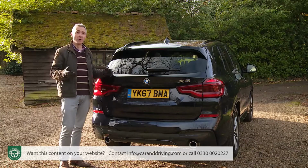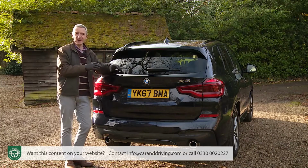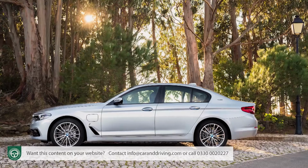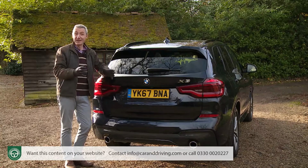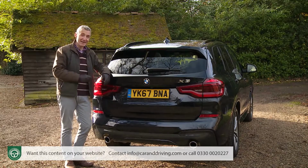Of course, as usual, what's more important is what you can't see, primarily the fact that the underskin architecture, which in previous X3s was based on a 3 Series, now draws from more upmarket 5 Series drive technology. There's a reason that this car feels more sophisticated than both on the road and in the cabin.